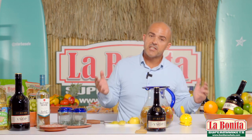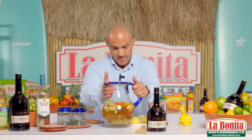If you're making this night before, at this point, okay, everything would go into the refrigerator. You can even, if you're making it the night before, omit the ginger ale because it's a sparkling element and you don't want it to go flat. So you could add the ginger ale just before you serve. But since we're making this for everybody tonight, ginger ale's in the mixture. So at this point, our drink is done.